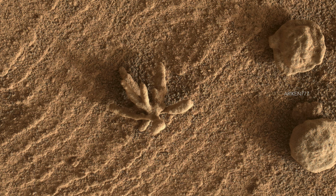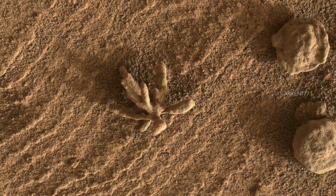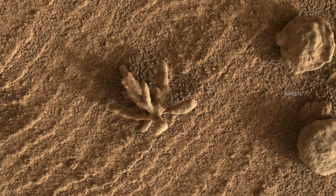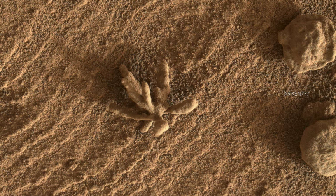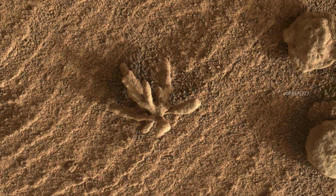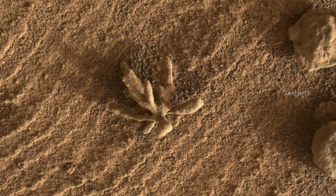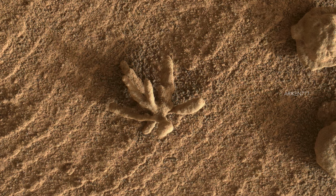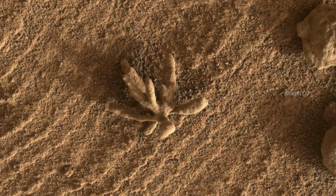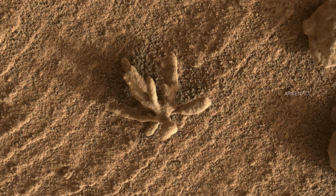This rock that resembles a flower, along with the spherical rocks seen to the right, were made in the ancient past when minerals carried by water cemented the rock. Curiosity has in the past discovered a diverse array of similar small features that formed when mineralizing fluids traveled through conduits in the rock. Images of such features are helping scientists understand more about the prolonged history of liquid water on Mars.